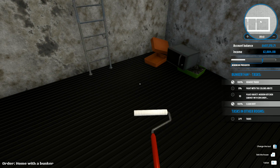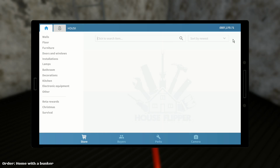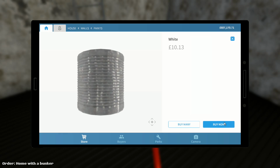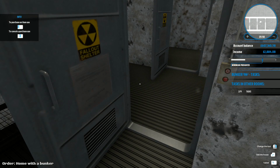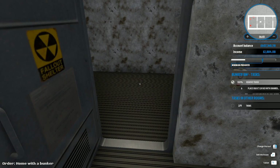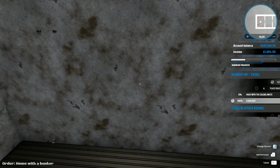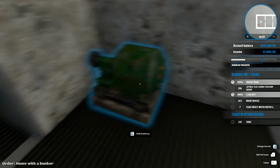So this room, we want to paint with white. So I'm going to buy a tin of paint, and I'm going to drop it into each room that we want to paint. So we're going to go with white. It's just called white. So I drop that one in there. This room in here, they want white again. This one, white. And this one is tiles.